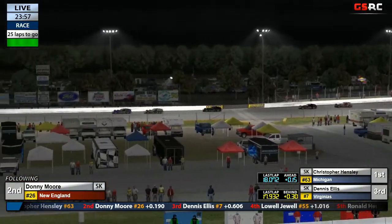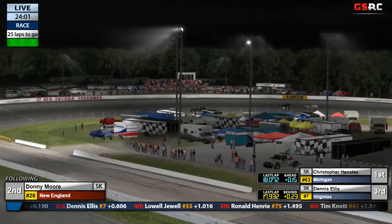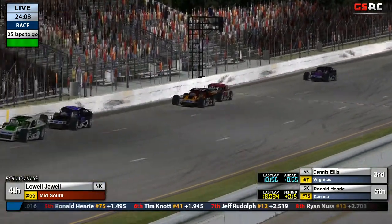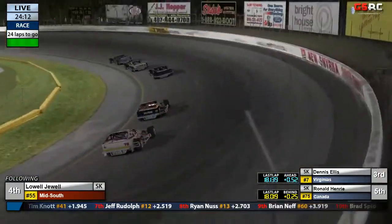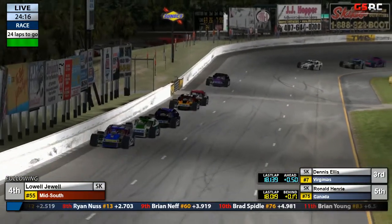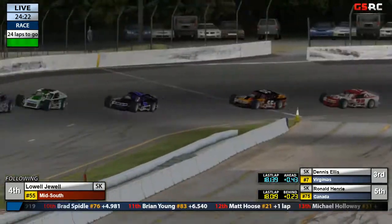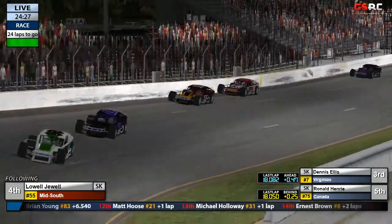Let's go ahead and look at 4th and 5th position here. It's Lowell Jewell and Ronald Henry in a nice little battle. We haven't spent much time on Lowell Jewell. He is our points leader right now, comfortably running in 4th position. He's got Ronald Henry stalking him. Lowell Jewell playing the role of the moonshiner and Ronald Henry being the role of the revenue man there. Henry stalking him like Jewell has a trunk full of moonshine. That's great, Bill.